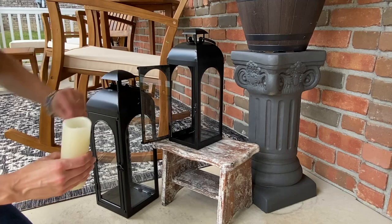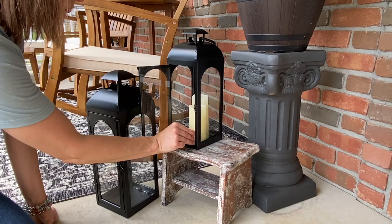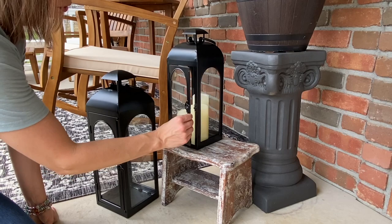And I'm just adding three to each and varying their heights. I think that's going to really look nice and lit up at night. And then for a pop of greenery, I'm adding a Kirkland's plant.